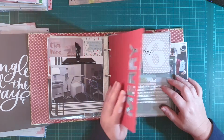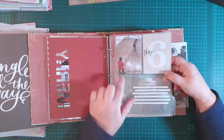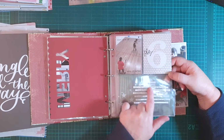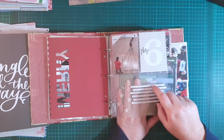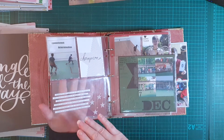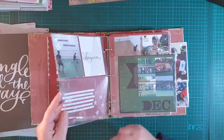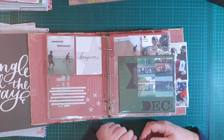Here, just a filler just to divide things. Here I've got my son playing in a competition, and I've just used a transparency. You can see that's just a clear transparency, and I've got the words on there, and all I've done on the other side is done the journaling so it matches, and they're back to back. Don't show the backs of the journaling for each story, so they're different night competitions.